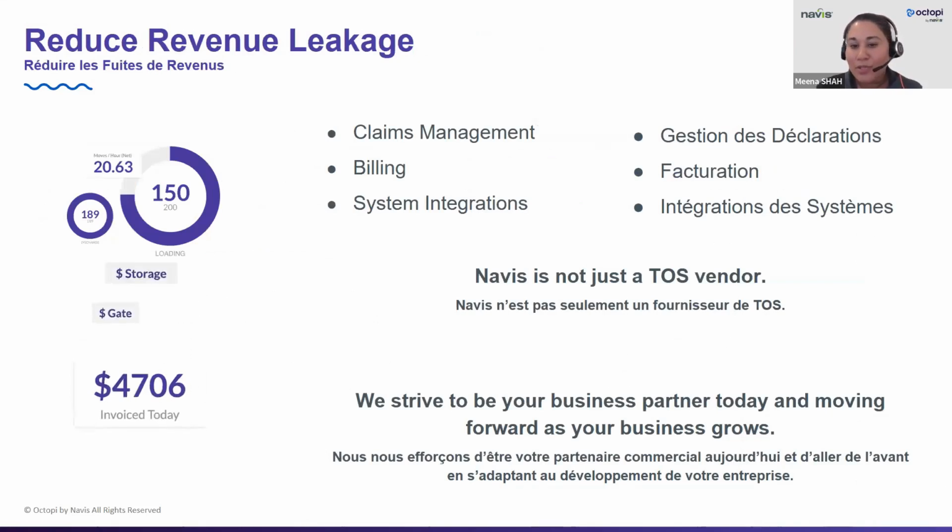I mentioned reducing revenue leakage is often one of the biggest drivers for a new terminal operating system. And this can happen through improved claims management, billing processes, and systems integrations. And we're not just a TOS vendor, but we strive to be your business partner today and moving forward with you as your business grows.